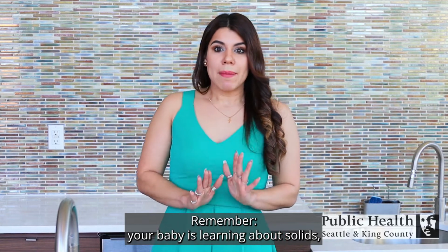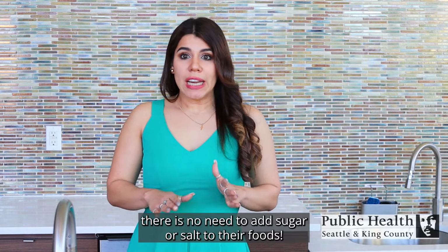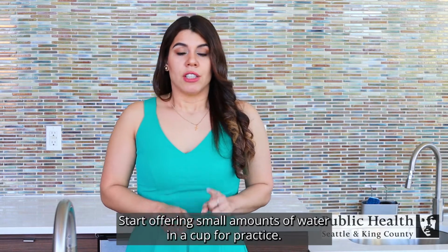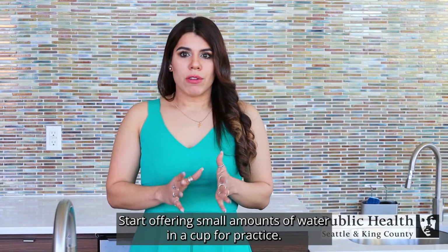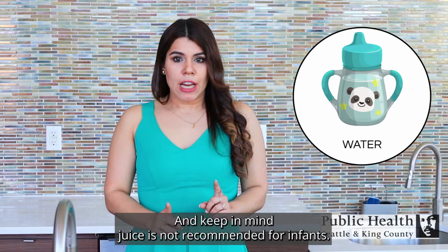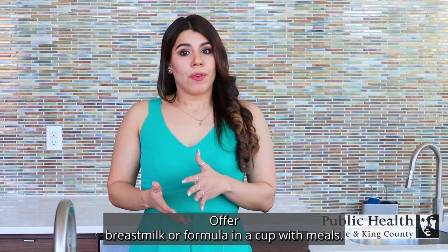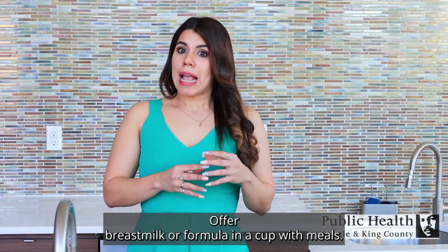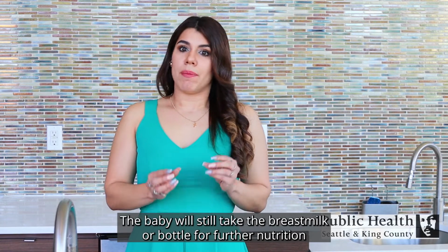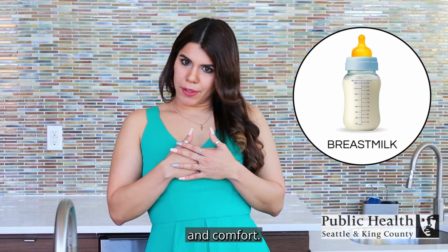Remember, your baby is learning about solids. There is no need to add sugar or salt to their foods. Start offering small amounts of water in a cup for practice. And keep in mind, juice is not recommended for infants. Offer breast milk or formula in a cup with meals. The baby will still take the breast milk or bottle for further nutrition and comfort.